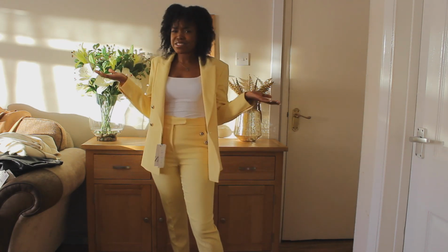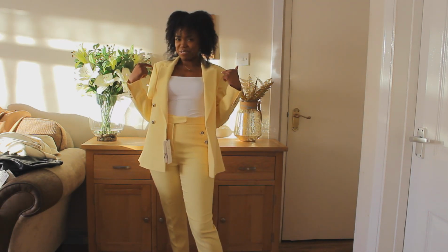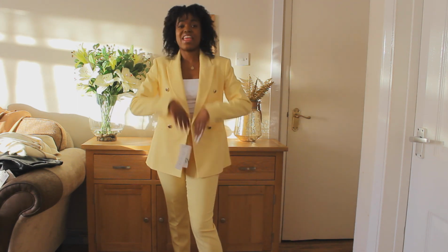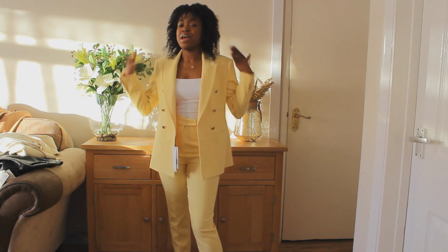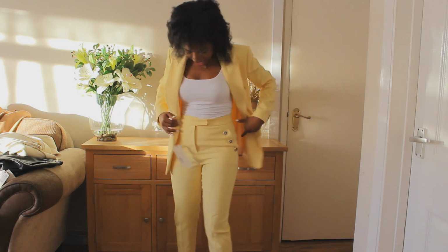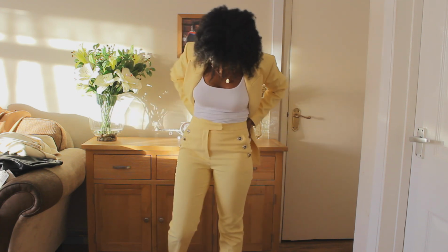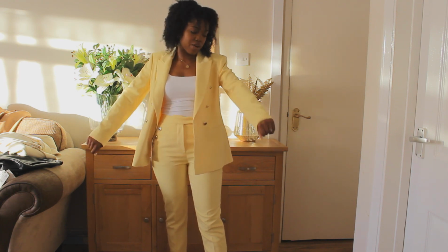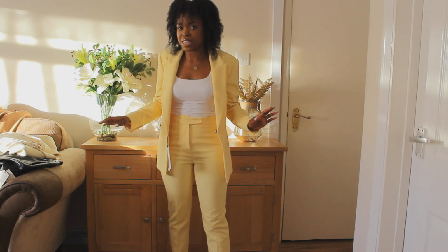So, pink isn't colorful enough for you? Then go for yellow. This would definitely brighten up your day and everyone else that you meet today because this is bright. Again, trousers are in a size small, fit perfectly. Jacket, I think actually I would size down. Yellow is too colorful for myself.